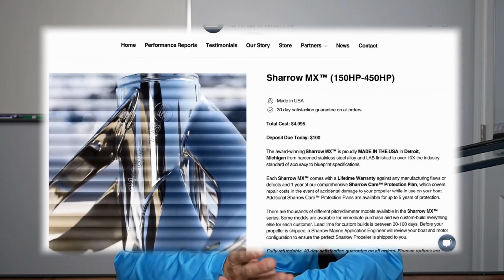Question about these new propellers that cost $5,000. I'm guessing that he's talking about the Sharrow props. These propellers cost like $5,000, and a normal propeller is anywhere from $800 to $1,500 when you're talking about a stainless steel propeller that goes on roughly a 300 horsepower engine or above.